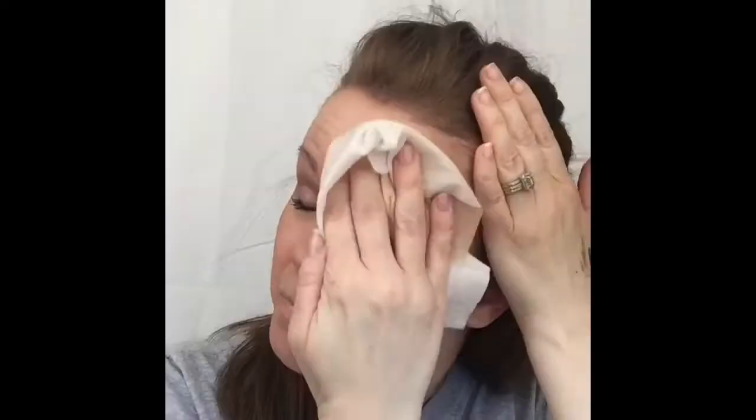So now is the really fun part. We're going to take all of this off, and then we're going to put it back on using some of the tools and techniques, and maybe add a couple extra products to use with my routine now. So sit tight. My skin is going to be so mad at me after this. Do a mask tonight.